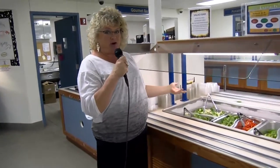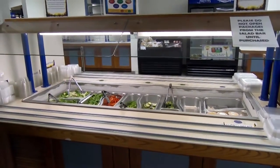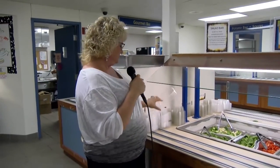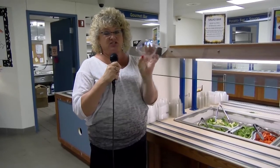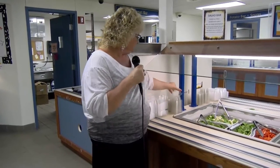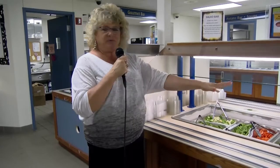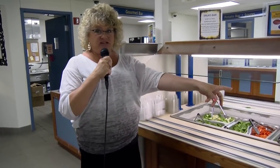Thank you. This is our fresh salad bar. We have three different sizes. We have a salad, just a regular small salad. This is a side salad, which you can get with your lunch instead of getting carrot sticks, or you can also get it with your carrot sticks. You can make your own. And the large salad is down there. Fill it up, and you take one protein.